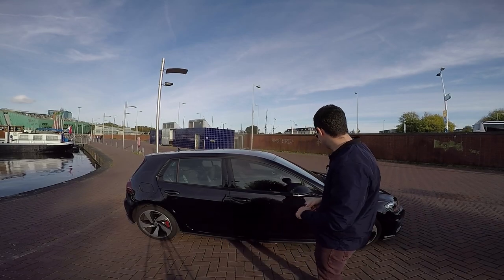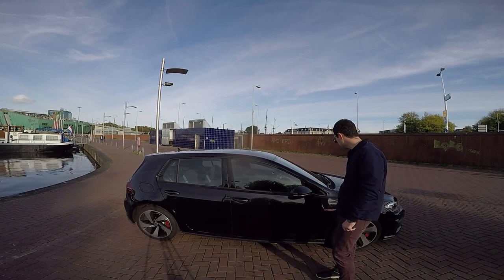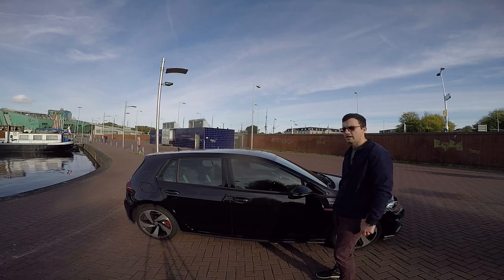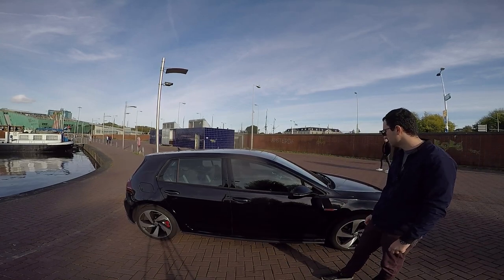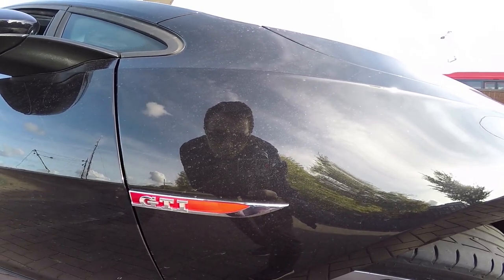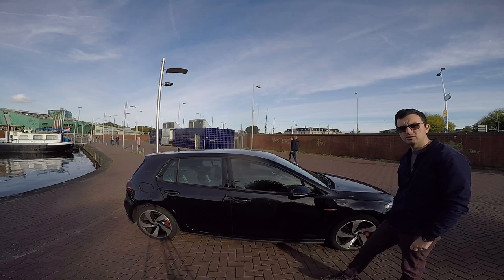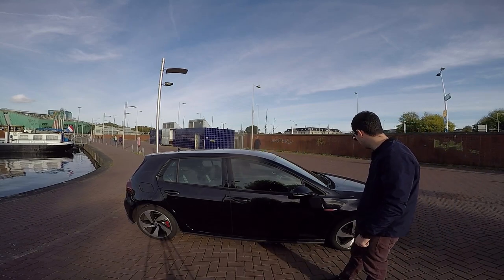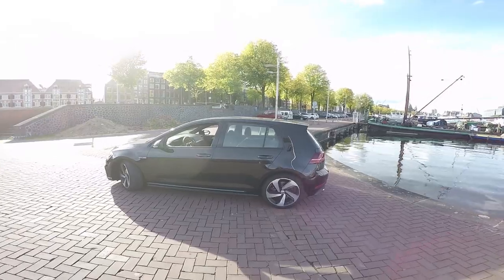So, we are on the right side of the car. The folding mirrors are built also in an aerodynamic shape. We can see the GTI logo available also on the car's side. What is interesting is that for the performance pack version, you have the red painted brakes staying behind the 18-inch wheels, which are characteristic to the model.